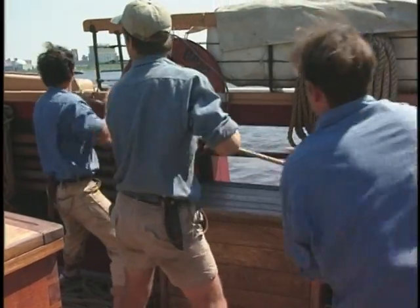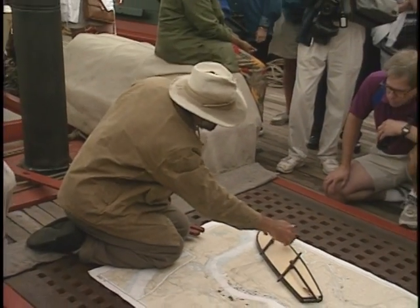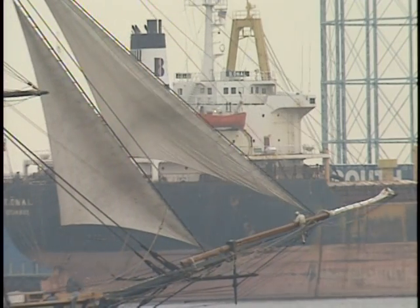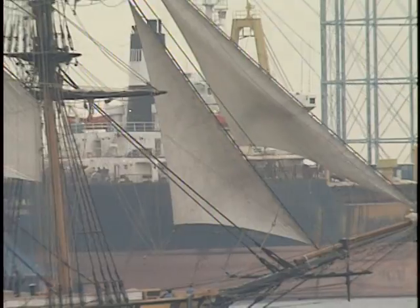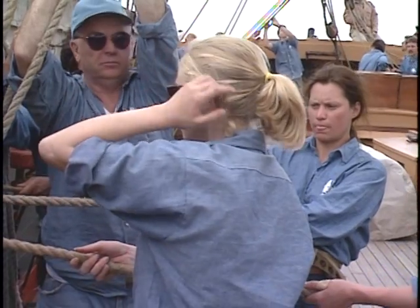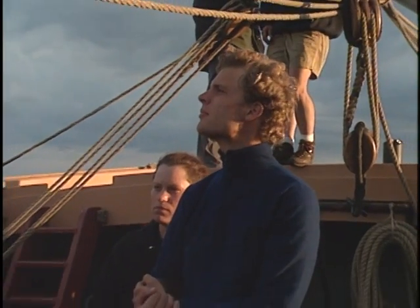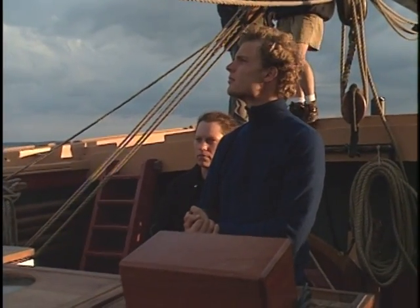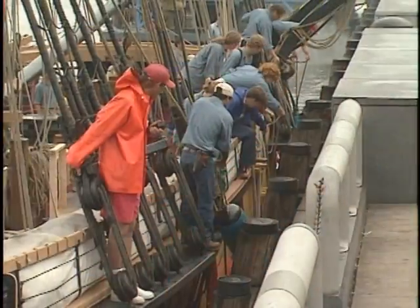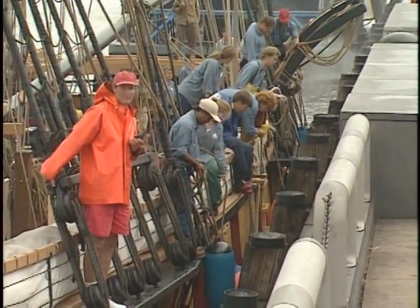A day sail aboard Niagara gives the public a rare chance to learn about the operation of square-rigged vessels and to witness firsthand the excitement and skill of tall ship sailing. The ship's complement draws a striking contrast to the all-male fighting crews of yesteryear. Today, they're a fascinating blend of men and women who come from a multitude of backgrounds. Why they choose sailing as a profession is as unique as each individual on board.